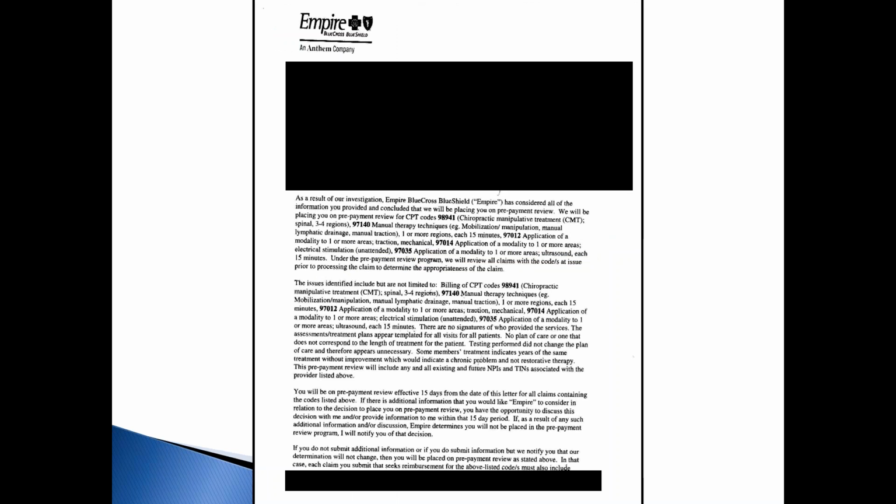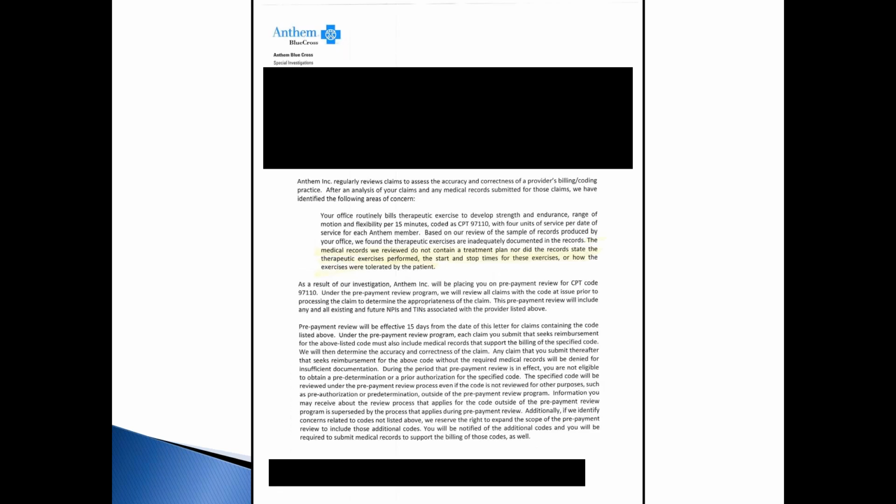These things that I'm reading off, you should be looking to see, hey, this is what the insurance company found, that there was no plan of care. So what you should be thinking is, oh, I better have a plan of care. This says the treatment indicates years of the same treatment without improvement. Oh, let me go check. So these are just little wake-up calls.